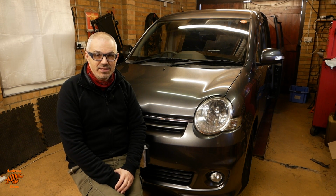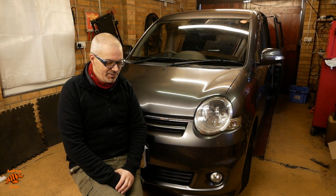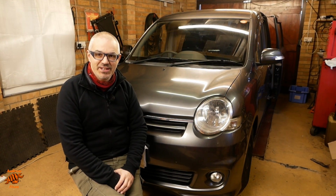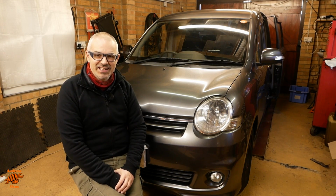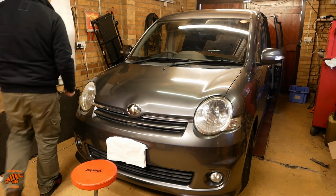It's Toyota TC fluid, and I like to use the manufacturer's genuine stuff for this, because I feel it's one of the many ways to minimise the chance of a CVT failure later down the line. I'll just open the bonnet.